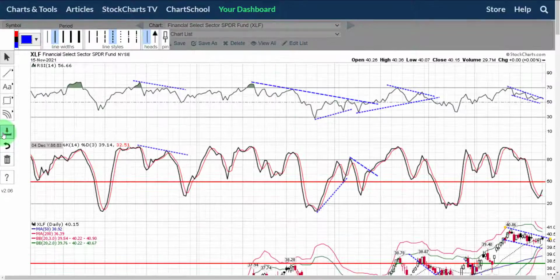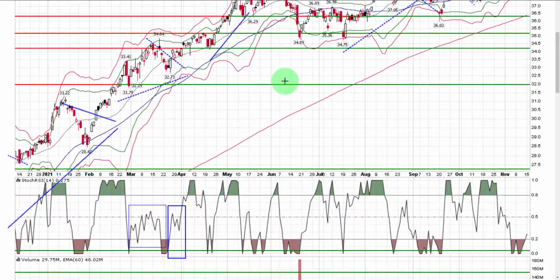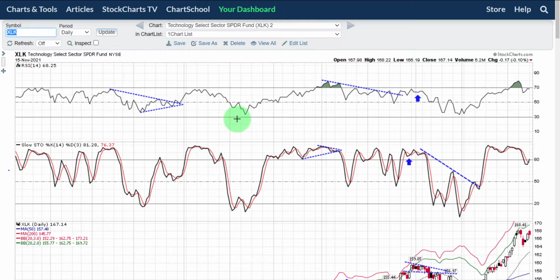The banks are very close to a breakout. They tried to do it. They couldn't follow through. RSI has a breakout. Stokes are hooking up. I still stand by what I think is going to happen here, that we're going to see sector rotation into the industrials, into the banks, and not so much price action in tech land.